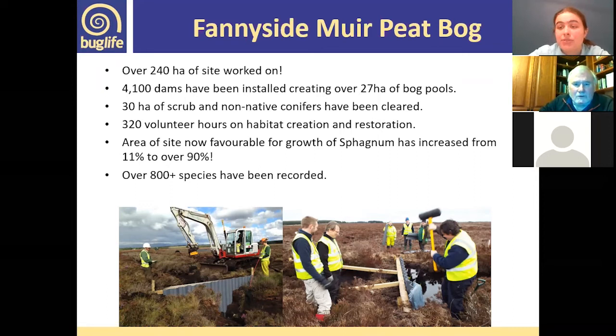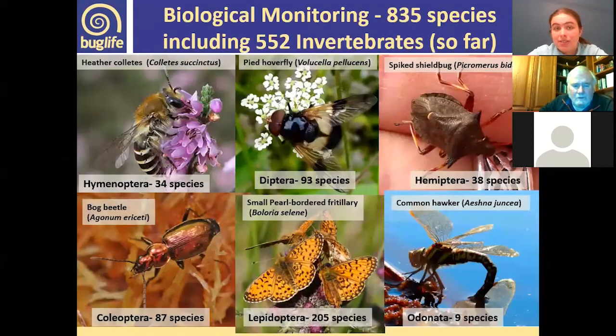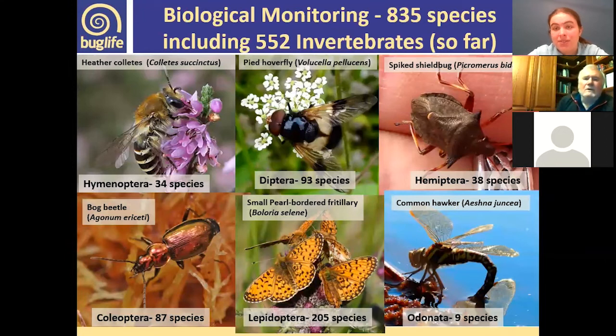4,100 dams were installed across the whole lot, creating 27 hectares of bog pools. And it's now in favourable condition for sphagnum, up to 90% of it, so almost 100% back. And it's an absolutely brilliant place with over 800 species recorded, of which 552 are invertebrates, just to show you the proportion. Lovely things like heath bee, common hawker dragonfly in the bog pools, small pearl-bordered fritillary where there's marsh marigold, and lovely iridescent bog beetle.